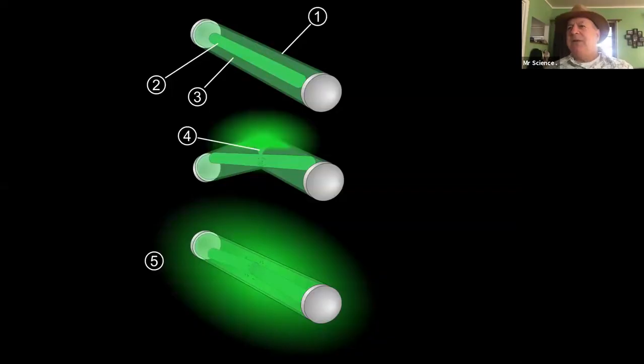So the glow sticks, I'm going to show you the glow stick and how it works. See if you can figure out exactly how the glow stick works. I'm just making it dark in here so we have some darkness.